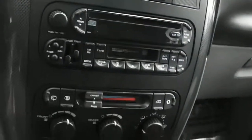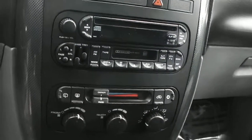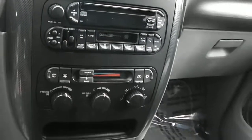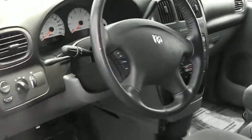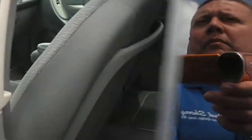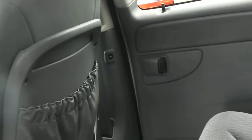Someone definitely took care of this van, folks. We've got a CD player and the old school cassette in there. His and her temperature control zones. Cruise control. In this model here, we've got the dual power doors and a power liftgate.